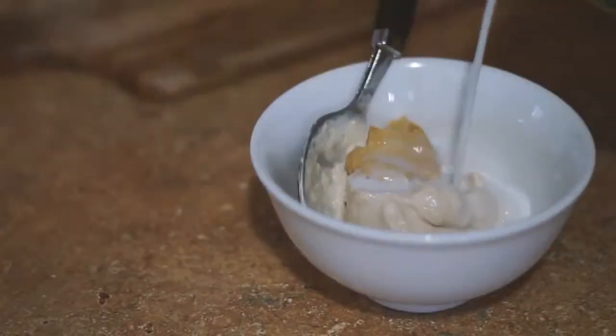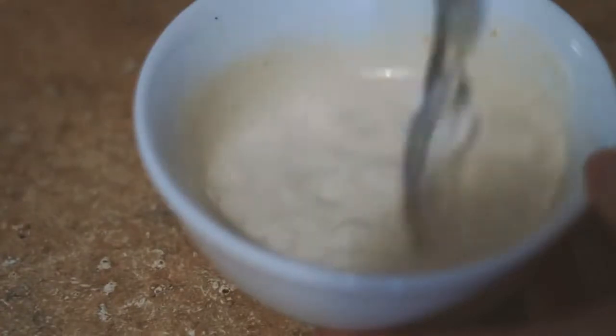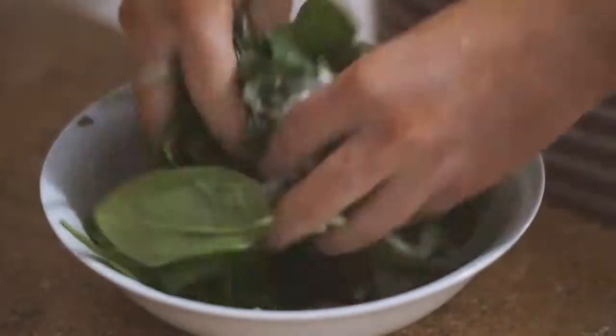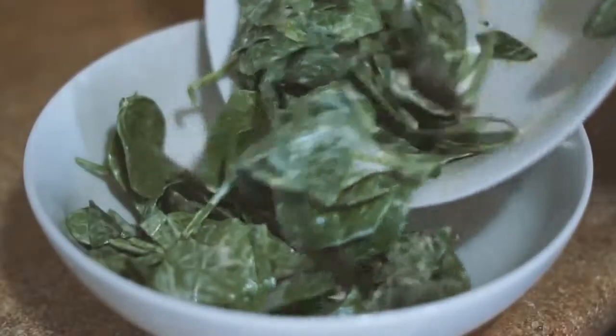To make a dressing, I just used some vegan aioli, mustard, almond milk, and lemon, and then I mix this all together. And then I put a whole bunch of spinach in a bowl, because we love our greens on this channel, and I mixed in the dressing that I made into that. Then I served this all into a bowl.